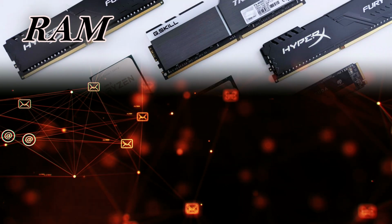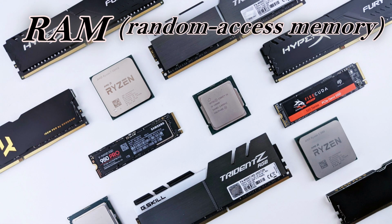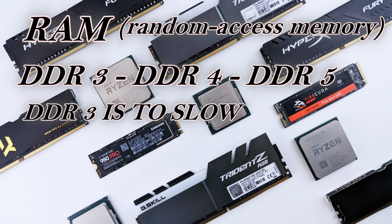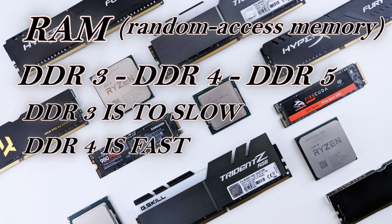Now let's move on to RAM, and RAM is easy. There is DDR3, DDR4, and DDR5. You have others, but they are not selling anymore, and if you see other things, just don't get them. So let's get into RAM, and DDR3 isn't worth it. It's really slow, and RAM isn't that expensive. Depending on the speed of the RAM, you can spend a lot or be really cheap, but honestly DDR4 has gone down in price, and you don't need the best when it comes to RAM.